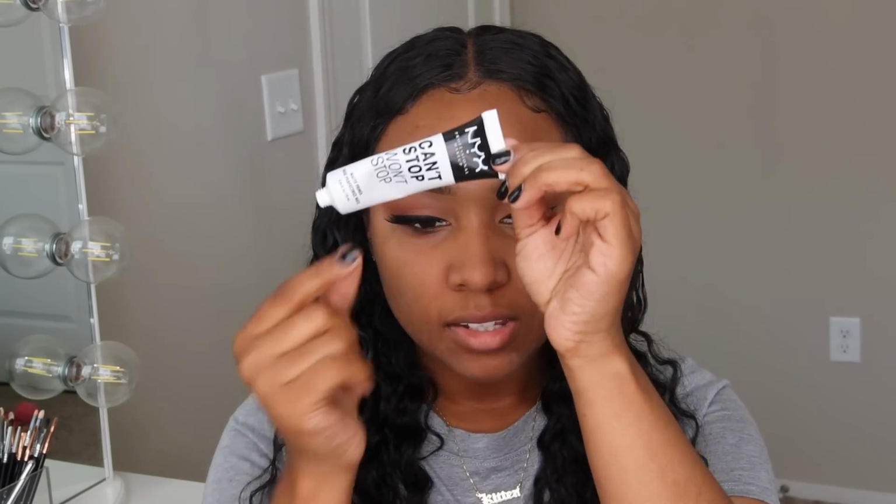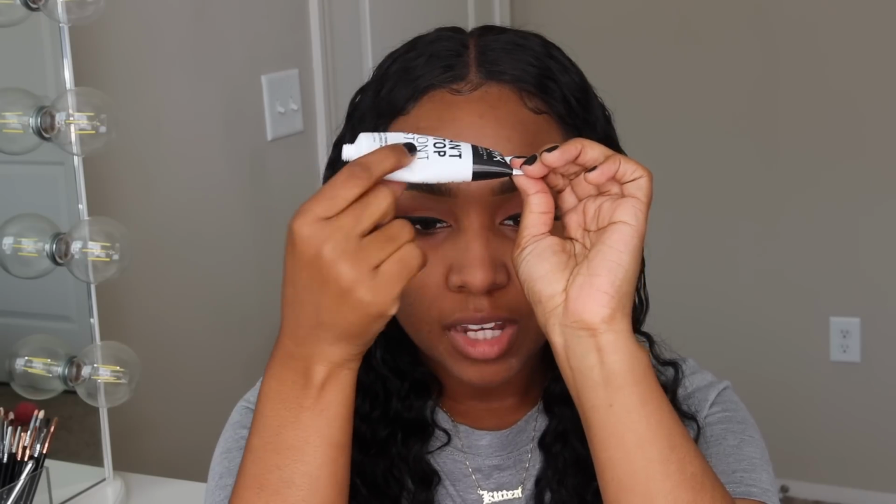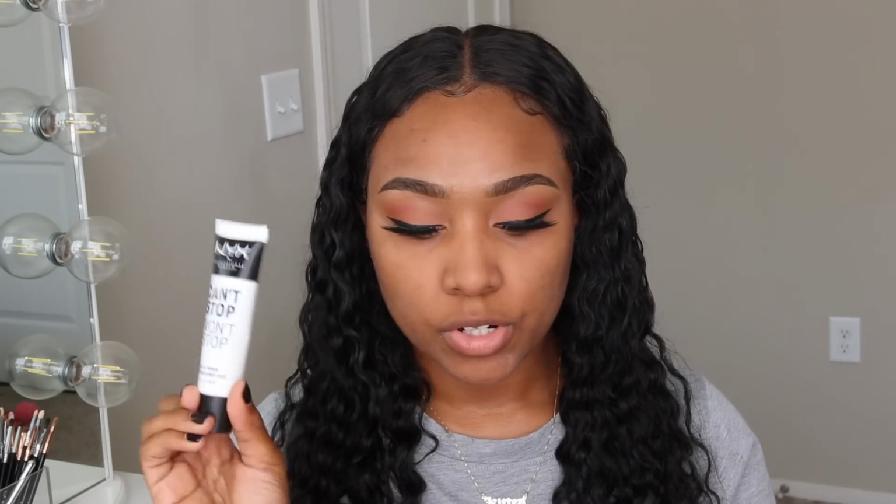And I don't know if I got a bad batch of this primer, because like I said, this consistency is really weird. You guys can see how thick it is to the point where the actual bottle is just kind of dented in and stuck that way, because the product just will not budge. So I think I may see if I can go exchange this for another one and then just test it out again to see if I got a bad one or if this is just how it is.